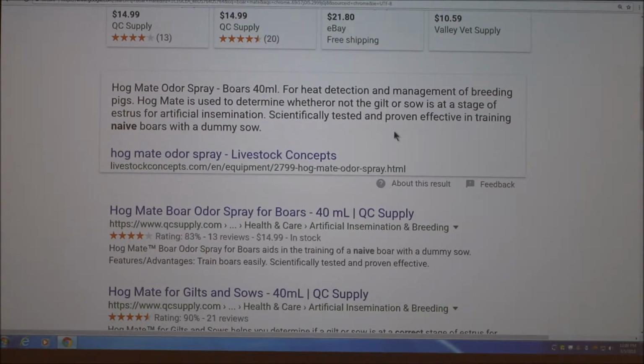Proven effective in training naive boars with a dummy sow. I've done that. How many have trained naive boars on a dummy sow? Nobody? So if you're collecting semen from boars, it's really hard to do it with a live sow. It's better to have what's called a dummy sow. That's what they're calling it.